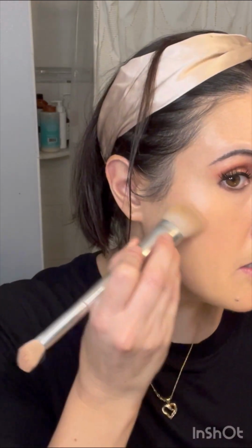I'm going to go for my detail brush, and I'm going to go into Cedar, which is my contour color here. So far I've used this whole row, and now I'm going into the next row. You can see how pretty this is.